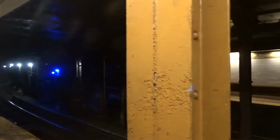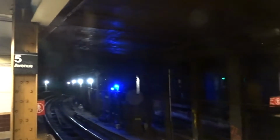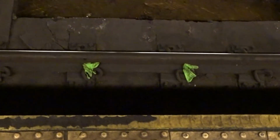Yeah, they just repeated that. They took a whole train out of service because of a vandalized car. That must have been some pretty serious vandalism. Maybe they don't mean just spray paint or magic markers. I don't know. There's some green gloves. And the flowing water is actually kind of nice in a filthy way.